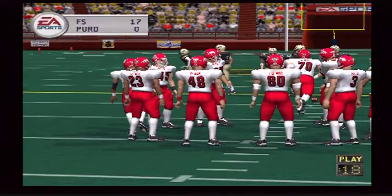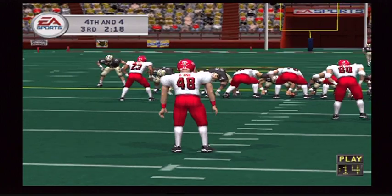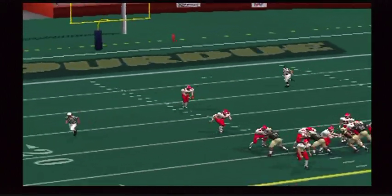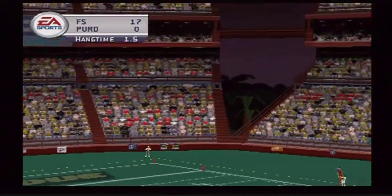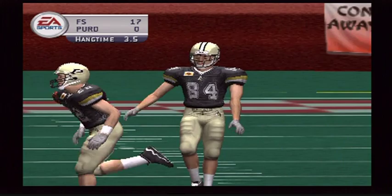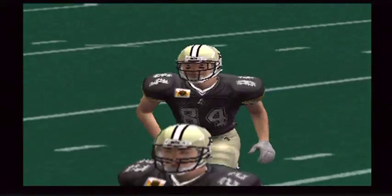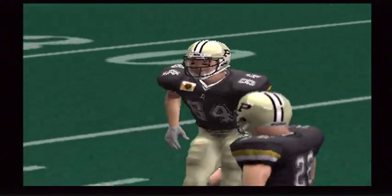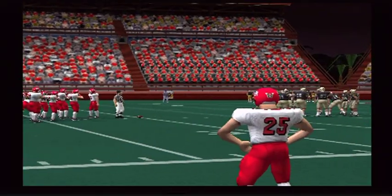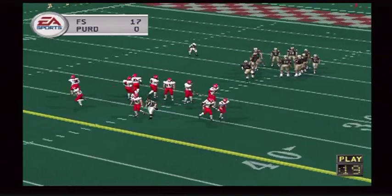Fourth and four coming up on this play. Ball on the 26. They line up to punt this one away. Number 84 signals for a fair catch. They'll start this drive at the 30-yard line.